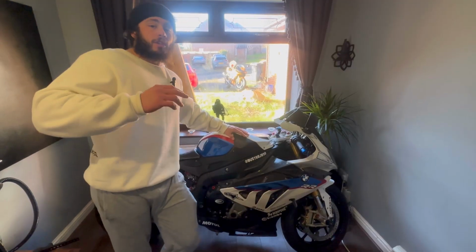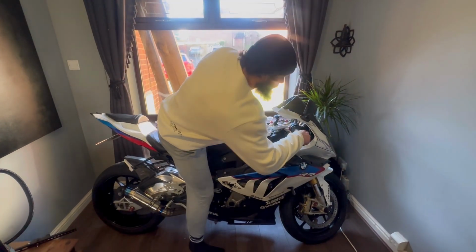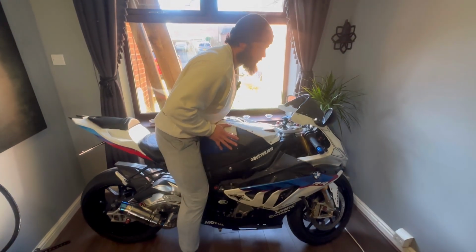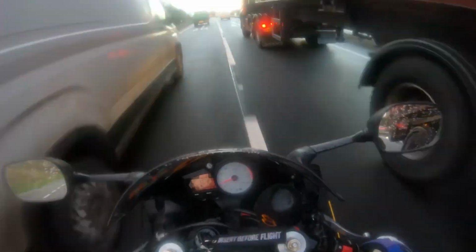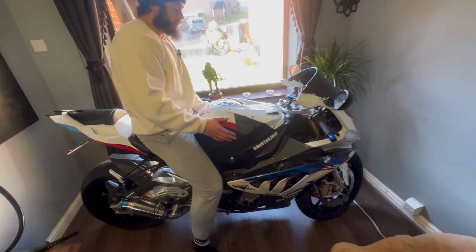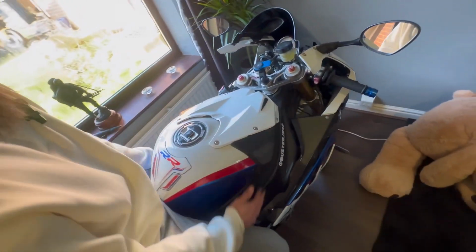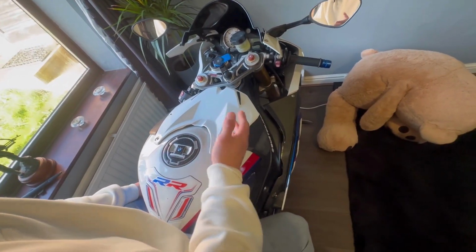One of the reasons I like this bike is because it's actually quite slim. For a 1000cc bike, I don't want something mega bulky that wouldn't let me filter through the traffic. But this is pretty slim. Come over here, see it from the top. The tank isn't that big, the fairings don't stick out too much, and it's got that sleek look while still being a 1000cc.